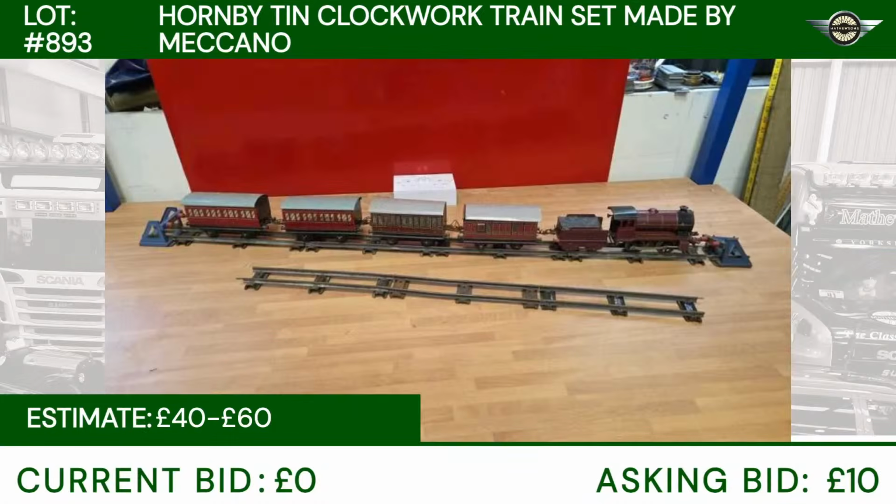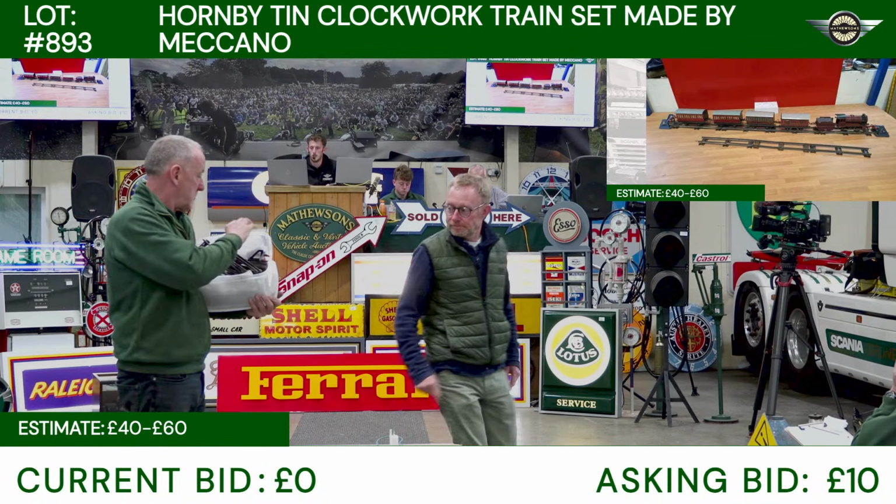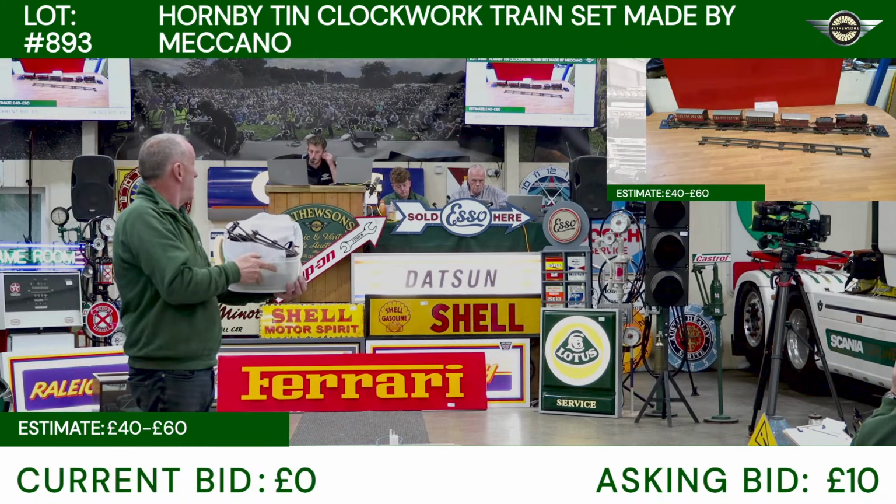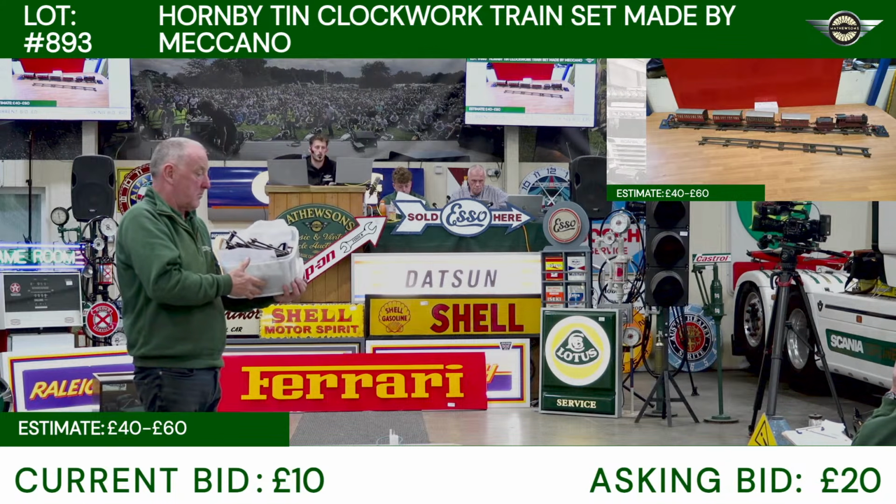893, moving on to the Hornby tin clockwork train set. There we go, look. Let me just refresh my other screen. There we go, Mick's holding it up. Oh, a little bit there, look. There you go. Train carriages and a bit of spare rail. There we go, look. 10, 20, 30, £40 then and sold at £40, selling and going.